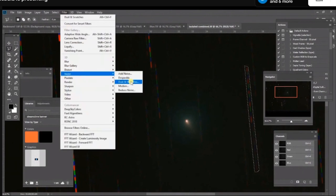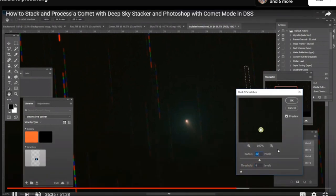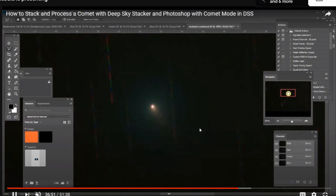And filter, dust and scratches again. There it disappears. Okay, so I think you're getting the point there. So actually right here, this is where I wanted to be careful because the tail is right here. It shouldn't be an issue, but I stop it right. You'll see how I draw this. Go down to about right there. Because I don't want just a line running all the way through it, just in case it didn't blend in properly.